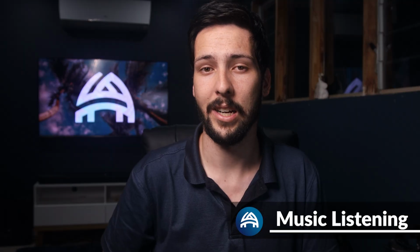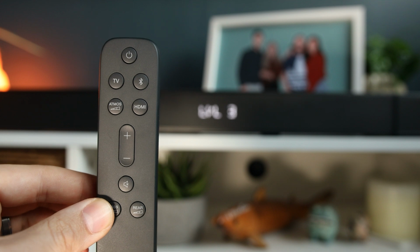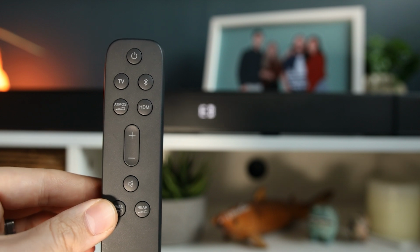JBL struggled with detailed music, and I found the sub to be a little overpowering for vocals in certain songs. Since you can't change any EQ settings, the only way to make this better is turning down the sub and bringing up the overall volume of the soundbar. Full-bodied music, on the other hand, sounded great. Skyfall by Adele was one of the songs I used, and this bar gave it plenty of low end, but still did the vocals justice.